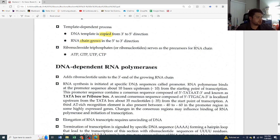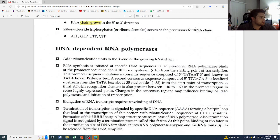But jumping back into part 2, we're going to do DNA-dependent RNA polymerases. It adds ribonucleotide units to the 3' end of the growing RNA chain. Now, RNA synthesis is initiated, or started, at specific DNA sequences called promoters. RNA polymerase binds at the promoter sequence about 10 bases upstream from the starting point of transcription.